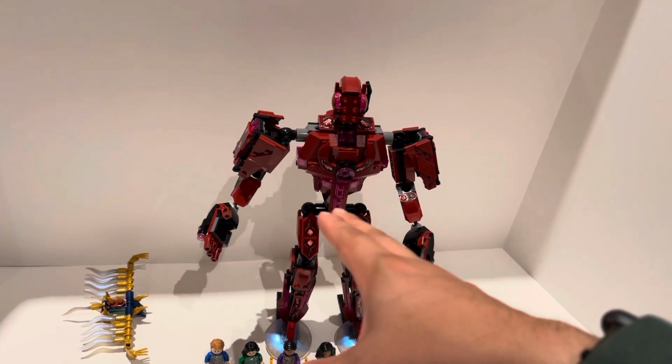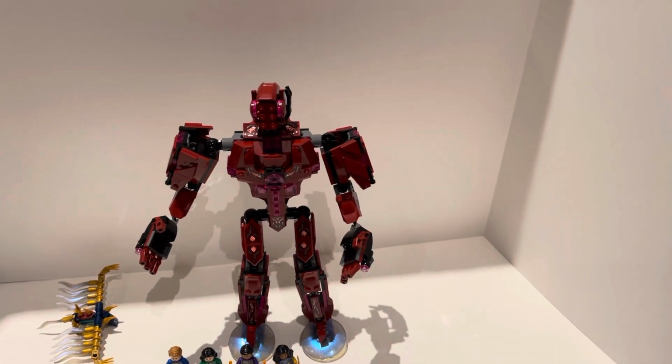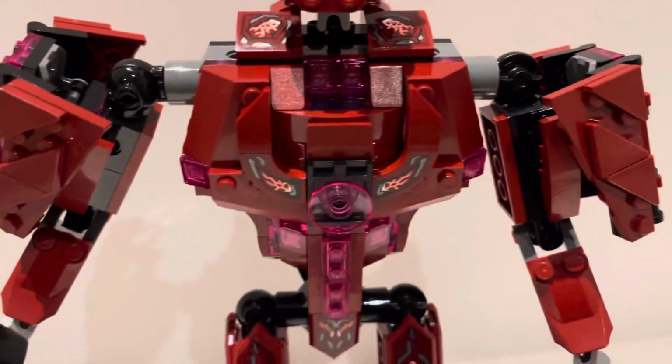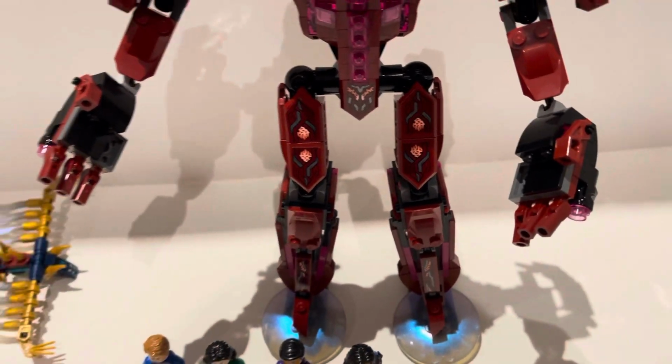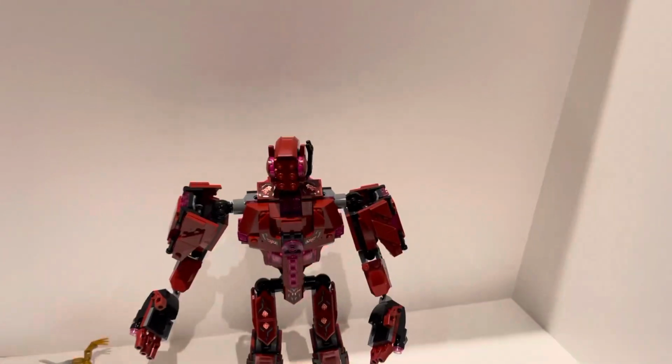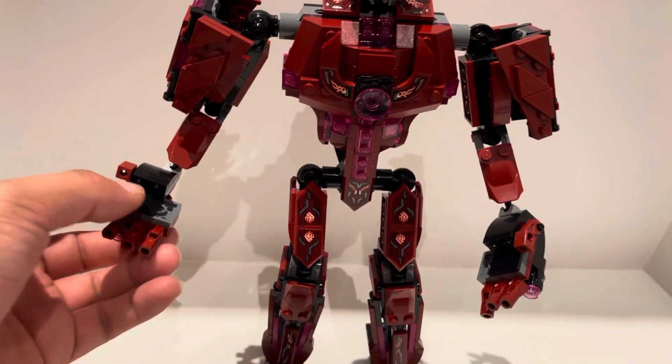Just these little connections here, these exposed connections. It just, I don't know. And just all the stickers on here. There's just so many stickers all throughout this set. Everywhere you look, there's a sticker. There's no prints on this at all. It's a little bit overpriced, but what can you do?